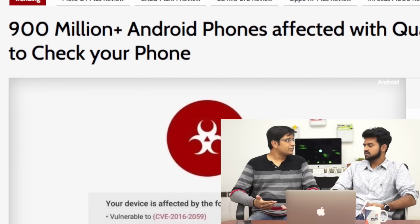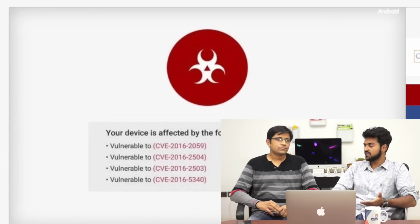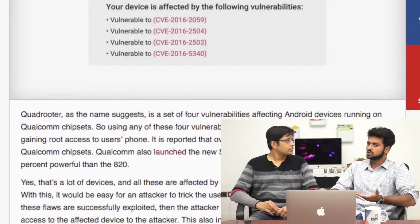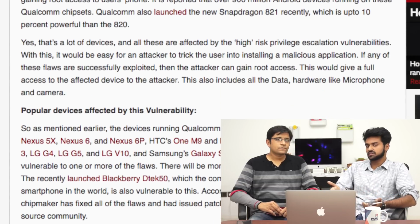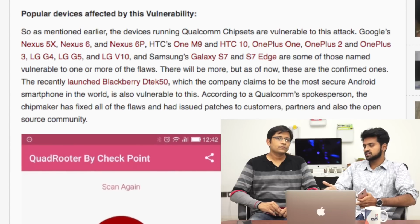And how many devices are affected with this? There's actually a complete list of devices, including all the recent flagships that we have, like S7, S7 Edge, HTC 10, all the recent flagships. Basically, most of the smartphones that come with Qualcomm chipsets are affected. As far as the cure is concerned, there's no patch out yet. It's expected to come with the next monthly security patch that is going to be coming up.